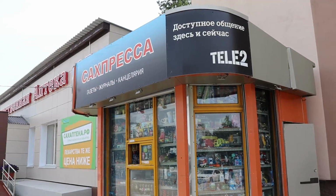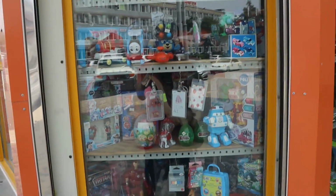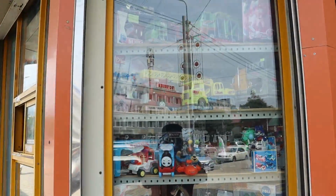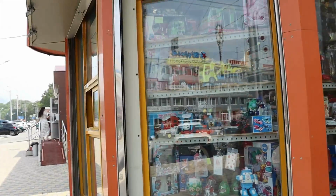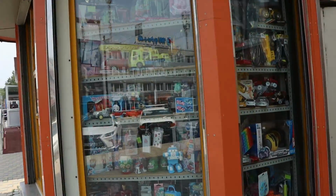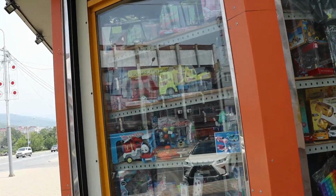This is a newspaper stall, and you might be wondering why this is called a newspaper stall if there are no newspapers, just toys. Well, there are newspapers, they're just in the back, you can actually buy them. It's just they put the toys for display because they are more popular than newspapers.